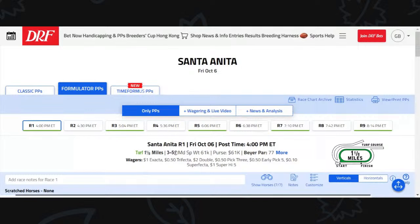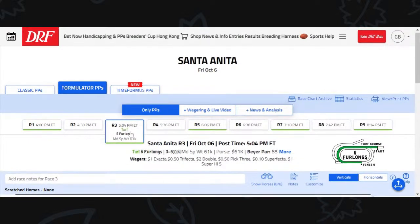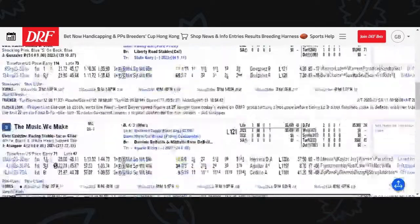Let's get into Friday. I have a couple of best bets for you at Santa Anita. We're looking at the October 6th card. I'm going to look at races 3, 8, and 9 for my plays on the day. Let's go to the third race. This one is a 6-furlong turf race for Cal-bred Maiden Special Weights. The 5 horse is going to be my play.